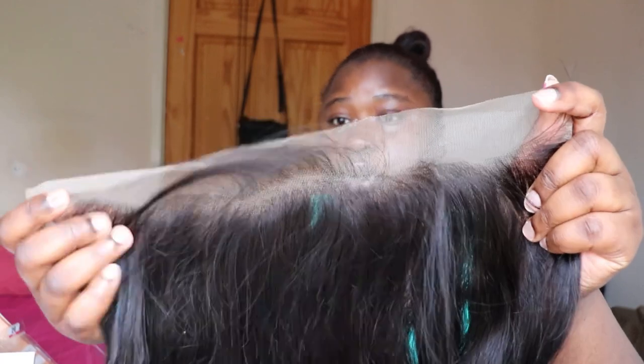People come on Shein and buy full-blown frontal wigs, and they look nice. Those people are bold. I just tried it for the first time and I was like, if it goes well, I will buy again. And it did go well, so that's why I'm buying again.